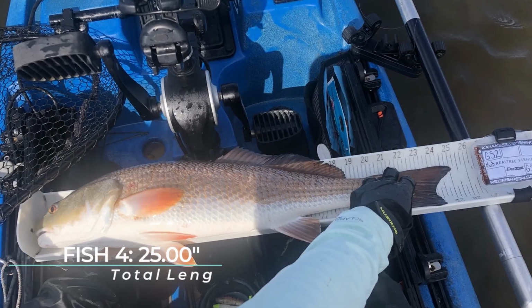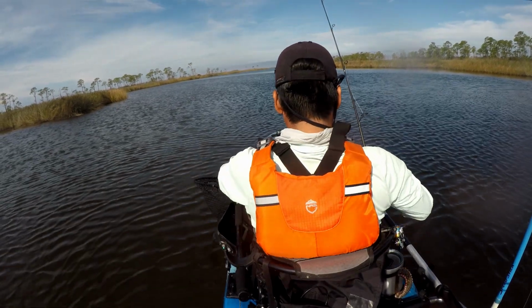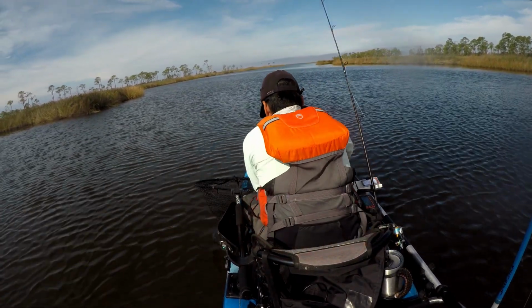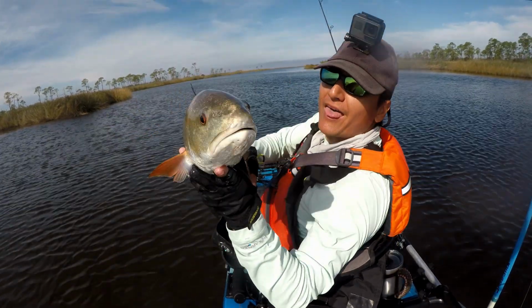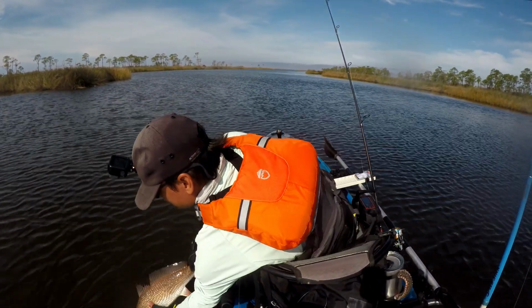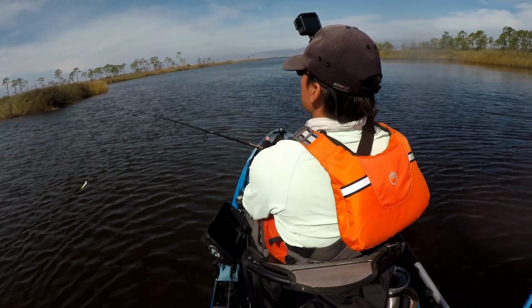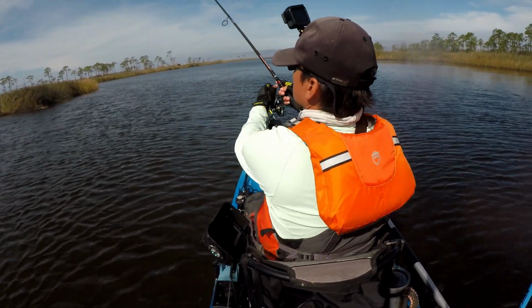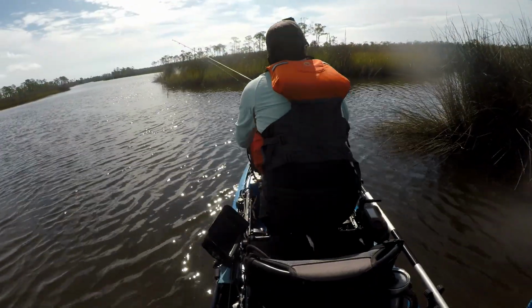Redfish number 16, and my fourth keeper of the day. Here we go. That's a good fish. Bye-bye, buddy. Where there's one, there's frequently another, so I decide to take advantage of my positioning and check out this mouth.